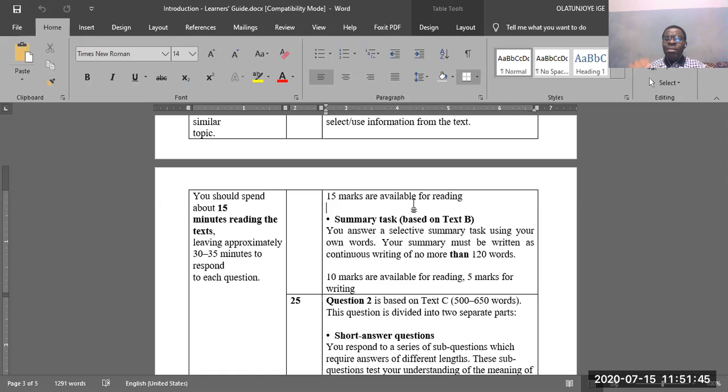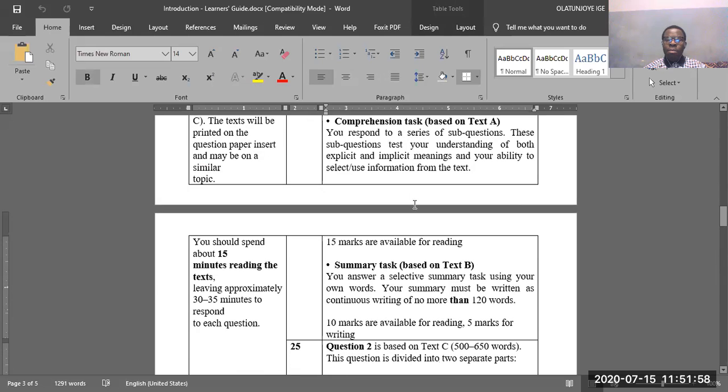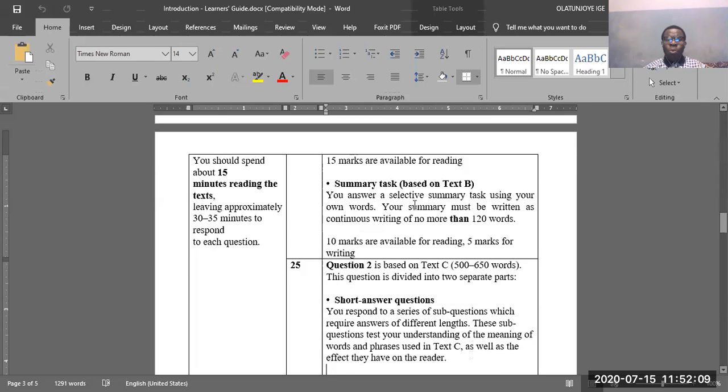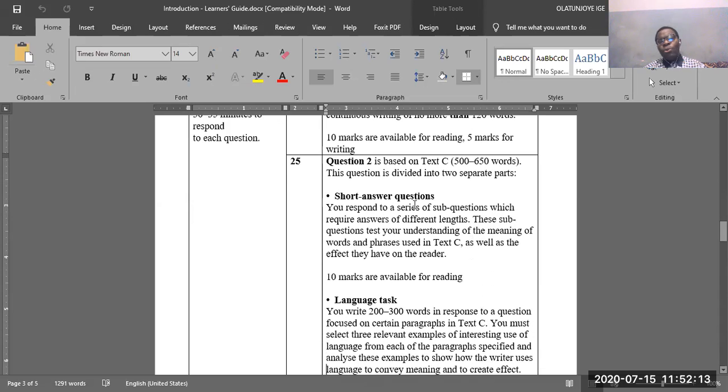You answer a selected summary task using your own words. It is written as continuous writing, and this is 10 marks. This summary is 50 marks rather. So 10 marks are available for reading, 5 marks for writing. Now, we move to question two. Question two is 25 marks.